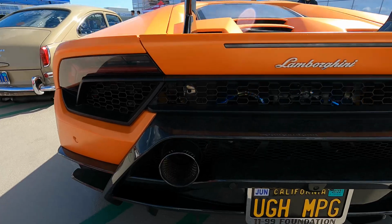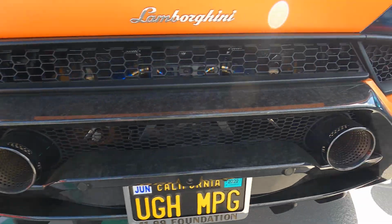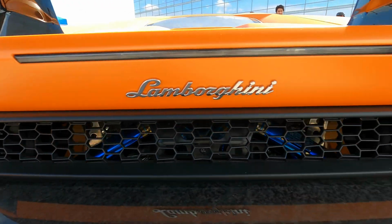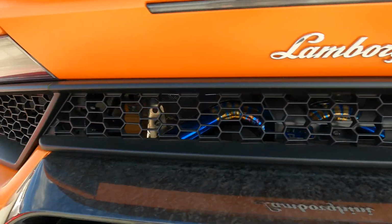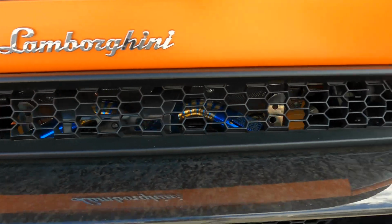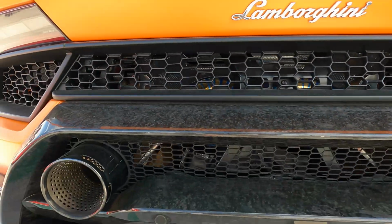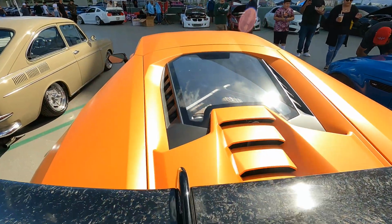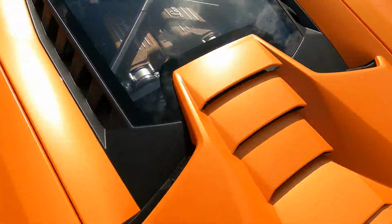Now look at these exhaust kits here. Titanium exhaust kits. Look at that. And you can see some of the pipe work inside, the exhaust work there. Performante. Look at that blue colored anodized metal piping here. And the whole thing is just a grill. Yeah, it's really cool. Gotta love that Lamborghini engine here. Look at that.